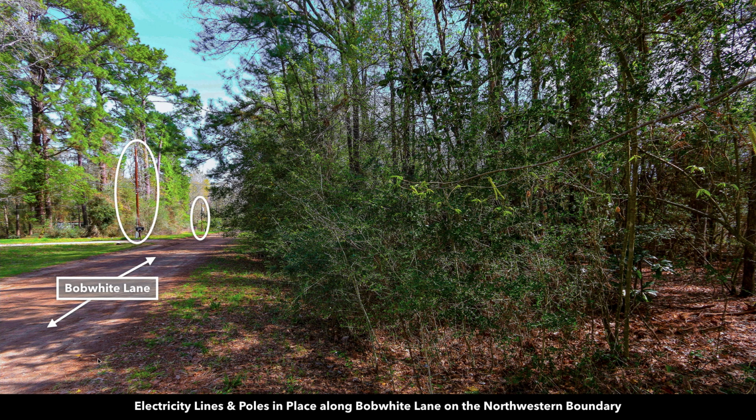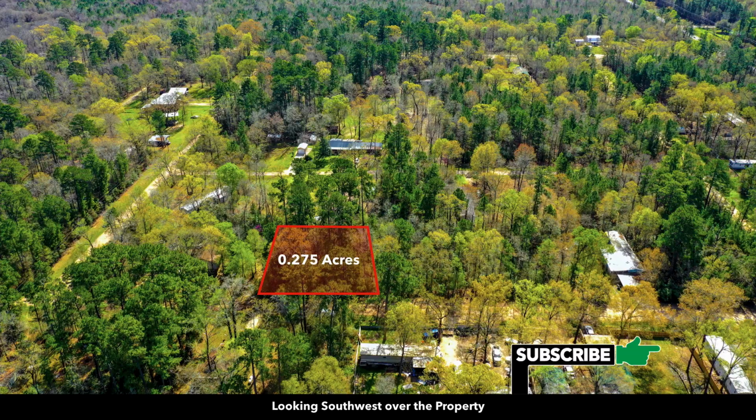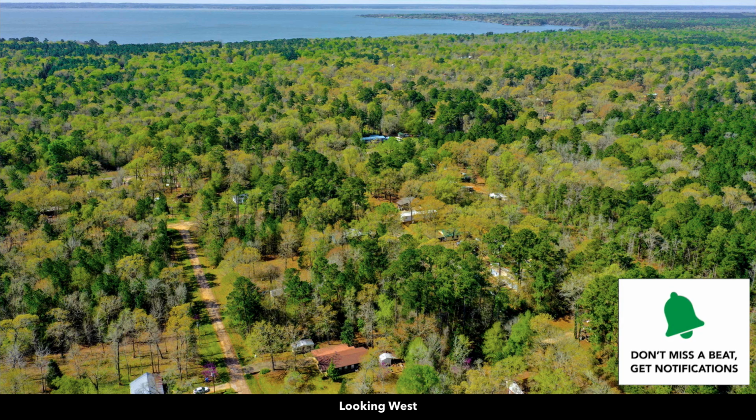This photo is looking to the northeast along Bob White Lane. There you can see the electricity lines and poles. This is an aerial view of the property looking down. This is Bob White Lane right here. You can see the property is covered with mature trees of varying species and sizes. Here's some more aerial photos of the property and the surrounding area.